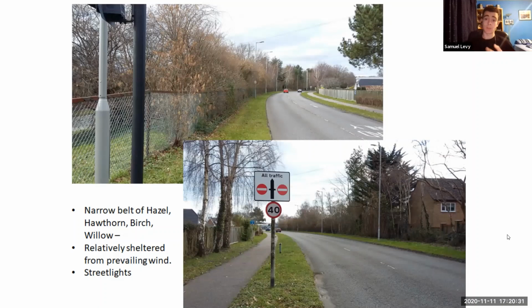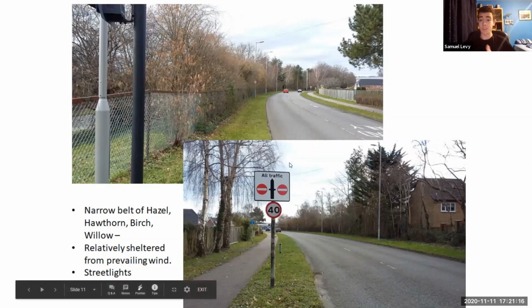is full of hawthorn, birch and willow, and it creates quite a sheltered environment from the southwesterly prevailing winds. And also coupled with the street lights that are on the left-hand side of the road here as well, that effectively creates a huge moth trap. Well, I'm probably exaggerating a bit, but there is some evidence to show that there are probably moths going towards these street lamps. And where there's moths, there will be nightjars, because the vast majority of their diet is moths. And so these birds are just making the most of this bountiful resource of food in an urban environment.